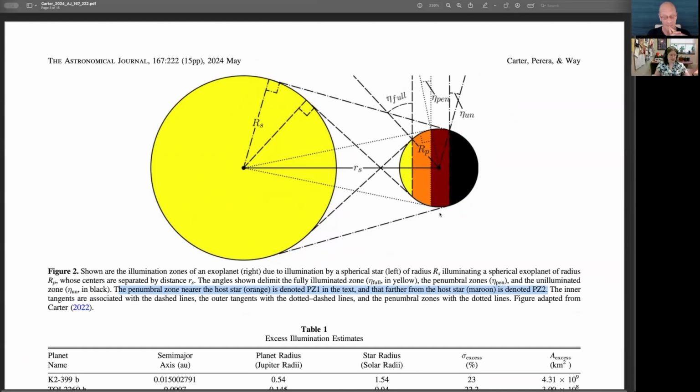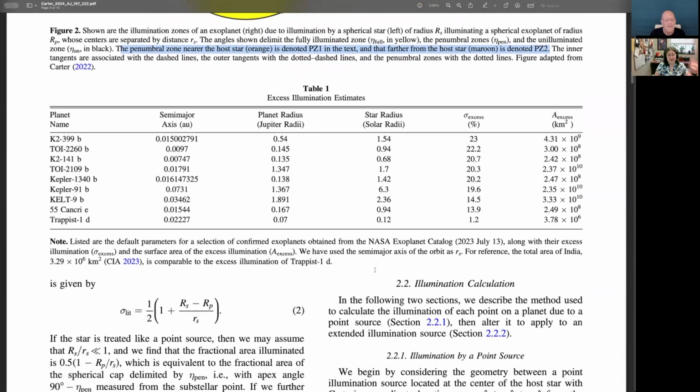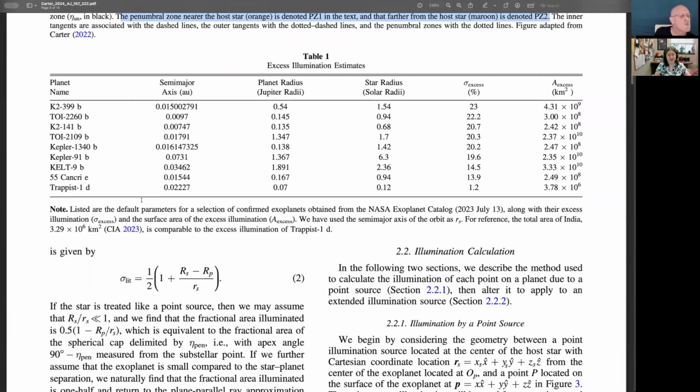But thinking about this broad splitting up of the zones on the planet, we can start thinking about what sort of planets this might apply to. Should we worry about extended illumination? Some of those are listed in Table 1. So we have planet name on the left, semi-major axis, planetary radius, star radius, and then a couple of things that I have calculated.